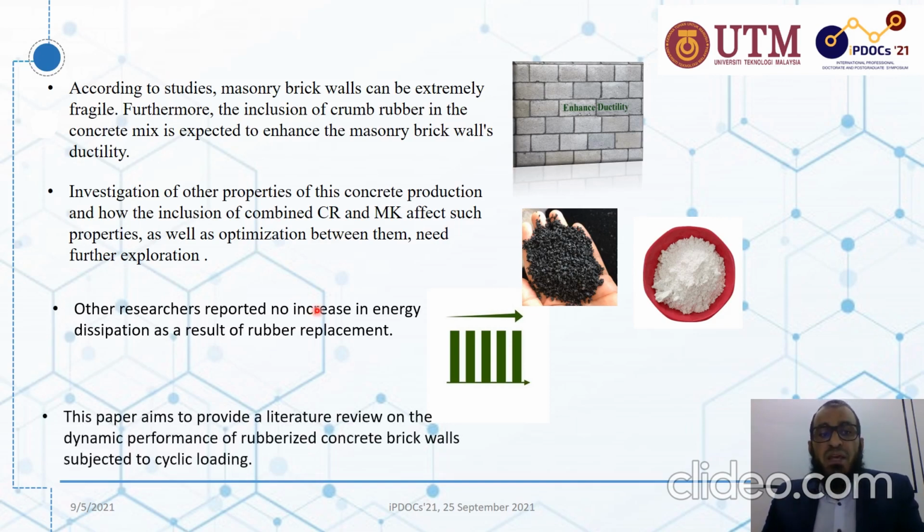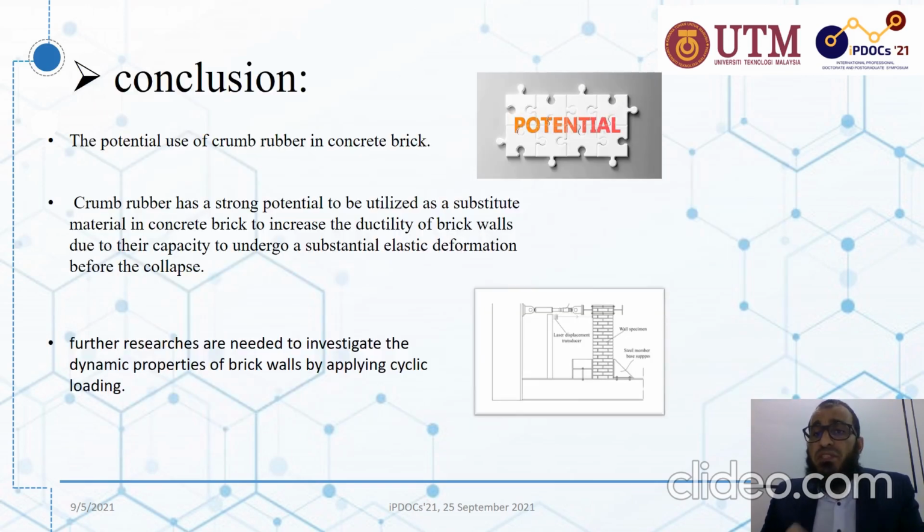This paper aims to provide a literature review on the dynamic performance of rubberized concrete brick walls subjected to cyclic loading. To sum up, the potential use of crumb rubber in concrete brick: crumb rubber has a strong potential to be utilized as a substitute material in concrete brick to increase the ductility, because this is the important parameter for using crumb rubber. We will not focus on the negative side of using crumb rubber, which is decreased compressive strength.